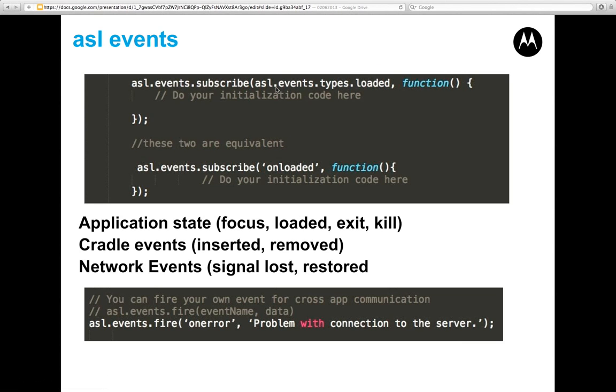And there are many different types of events that come in the device, and they're in different categories. There's state events, so whether it got focused or loaded or killed. If you want to save some data before the application is killed, you can do that. Some cradle events, which I'm going to show you. So when the device is inserted into the cradle, you might want to automatically synchronize some data that they might have been collecting. And then also there are some networking events. So if your application is using a web server, you definitely want to pay attention to whether the signal was lost or not. And you can also fire your own custom defined events, which I'm not going to demonstrate here, but it's in the developer guide. And you can basically fire one event and have another application register for that event, so you can kind of talk between applications or screens.